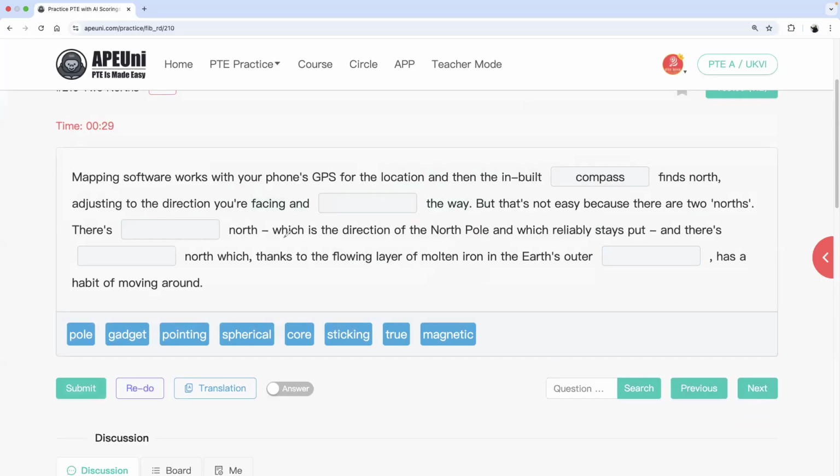So again, I want similar type of words: ing, ing. So how many options do we have? 1, 2. Are we sticking the way or pointing the way? Pointing the way. So when we normally show the directions on that side, we point. So we will say pointing the way.